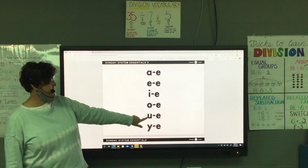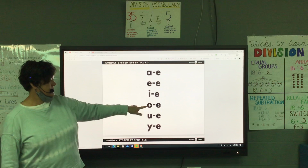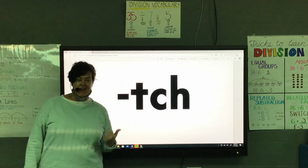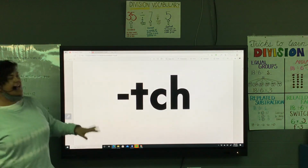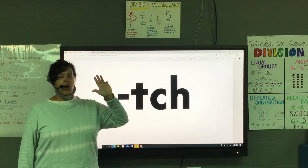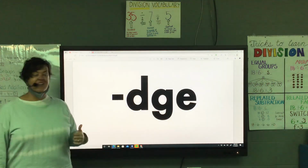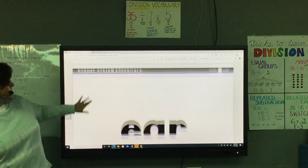So this one says U-I-A-E-O-I. At the end of a word, what's right in front of it, everyone? Short vowel. And our short vowels say A-E-I-O-U. At the end of a word, again, it follows a short vowel.